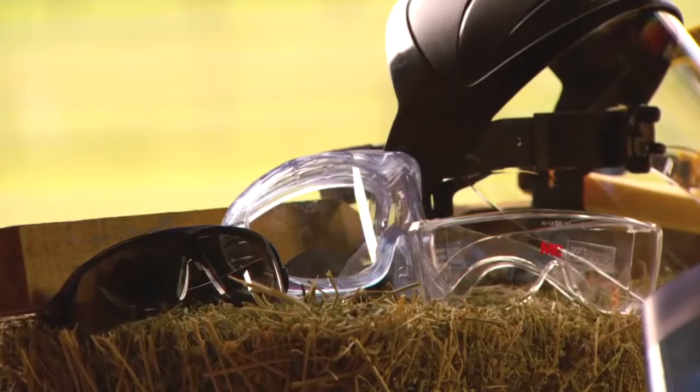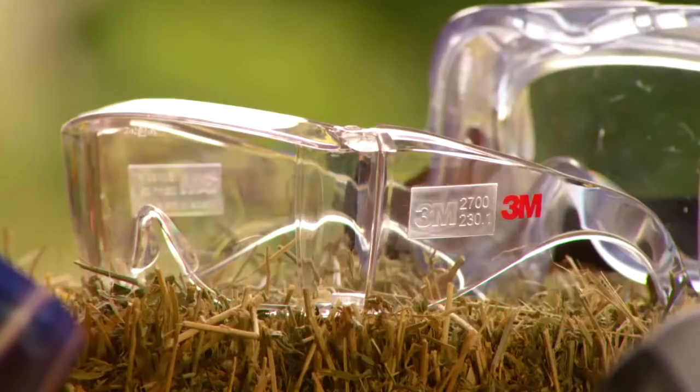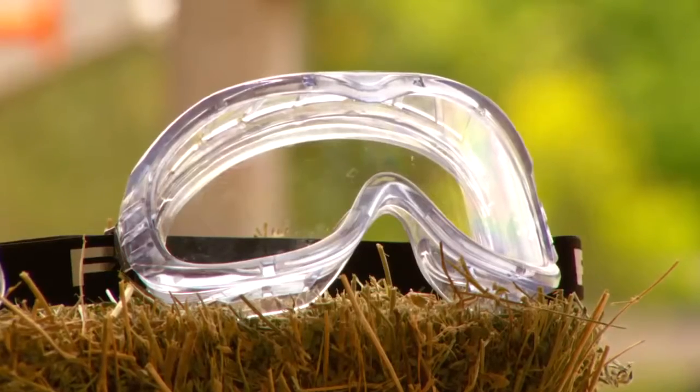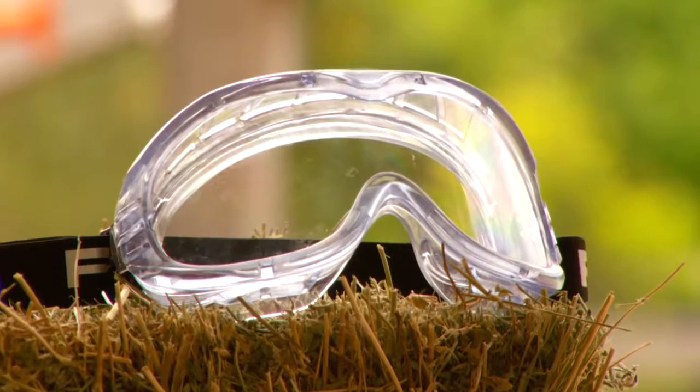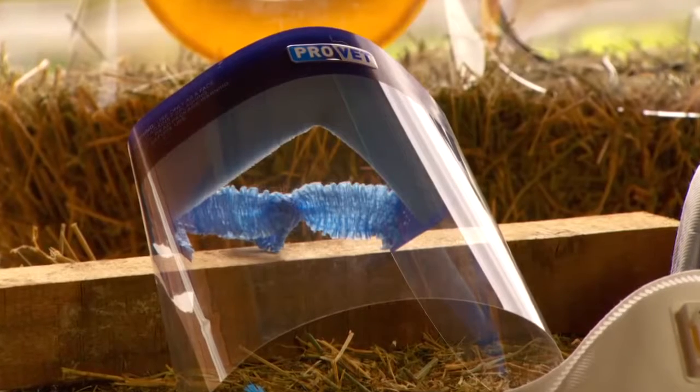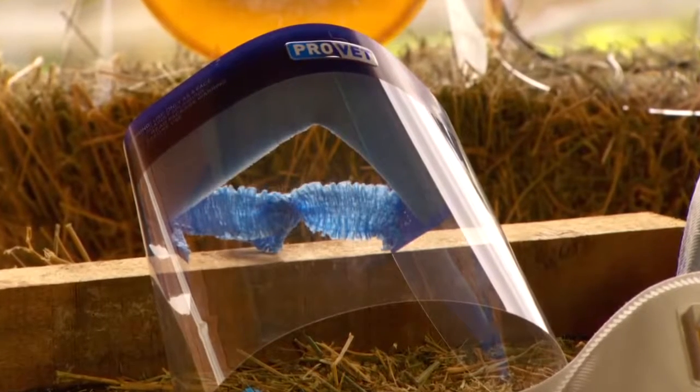When protecting the face and eyes, safety glasses protect against splashes but not aerosols. Goggles are better suited for protection against both splashes and aerosols. Face shields are another alternative to goggles, but only protect against splashes.